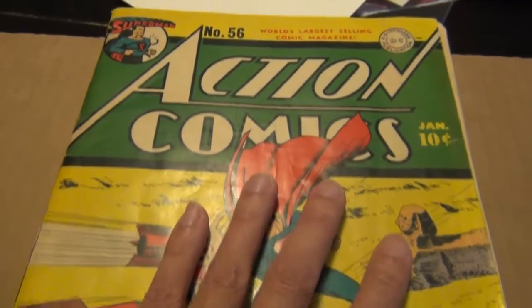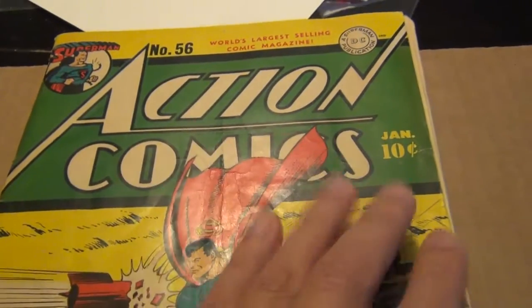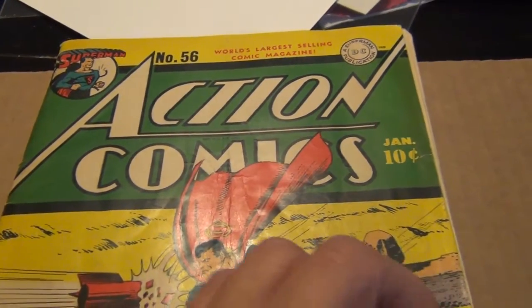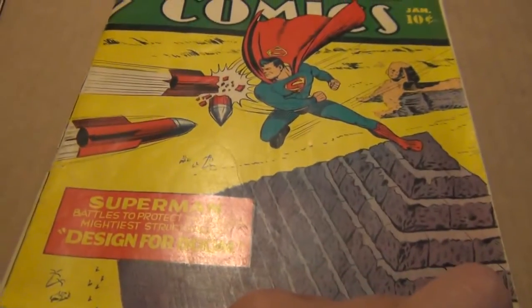So here's a copy of Action Comics 56. As usual, green is one of my favorite colors, as well as yellow and red. So when I saw this book, it was an easy decision to buy it.